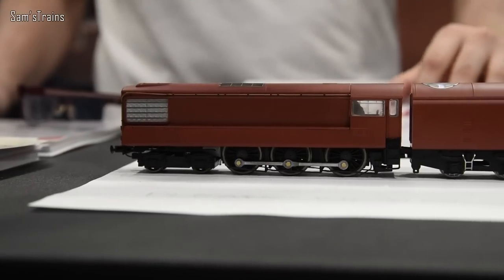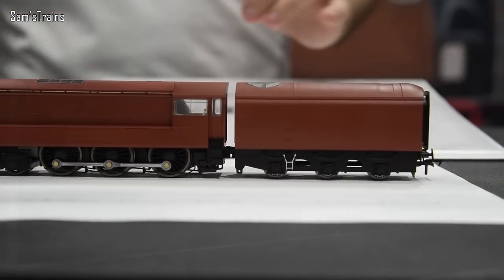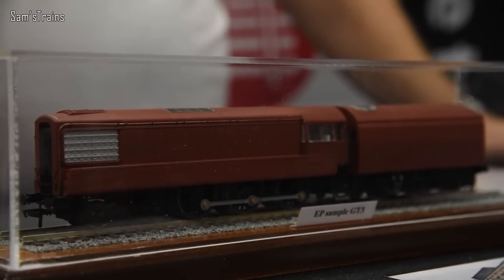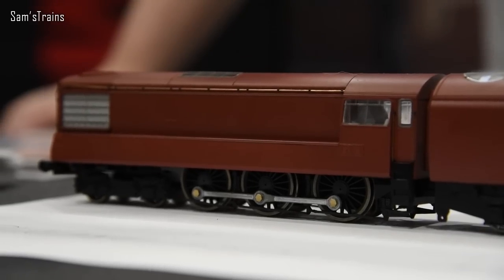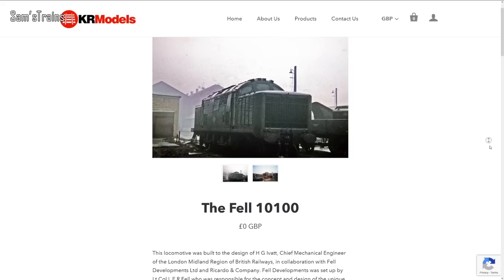KR Models have had some very exciting things to show and talk about, particularly the first sample on display of their GT3 gas turbine. Now, there was a lot of concern initially about their competence, I guess, in creating a model locomotive, and a lot of people didn't even believe that it existed and that they were actually producing the thing. So seeing the first sample at Warley there, I think, has put a lot of minds at ease. And as you can see, it looks absolutely fantastic. Apparently, they are still on track for delivery in Q2 2020. But they've also announced a new diesel. It's called the Fell number 10100. And this is a really, really fascinating locomotive.